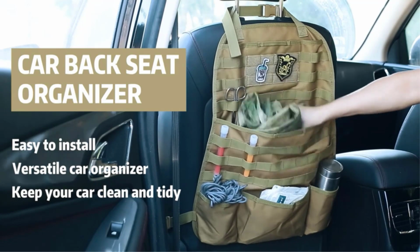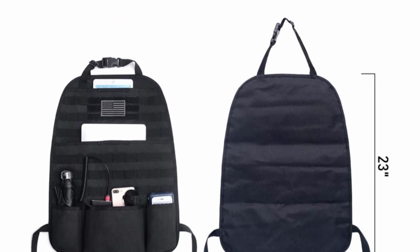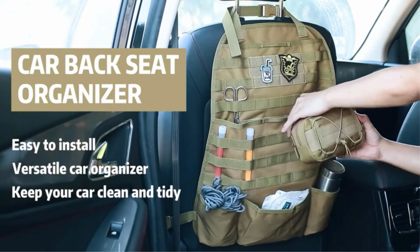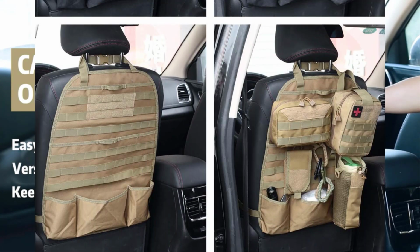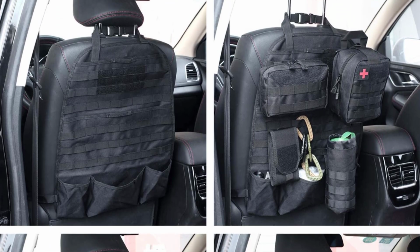It comes in black, army green, and coyote brown colors. Worth mentioning is that you can pack extra stuff in this bag since there are 6 rows of MOLLE panels on the bag, and you can attach emergency kits, EMT bags, and other special storage items to it. The rough and tough design makes this seatback organizer best for personal use on this list. Positive side of this product: built to last. Option to extend storage space with attachments. Can be used as an emergency kit. Negative side of this product: not ideal for kids.